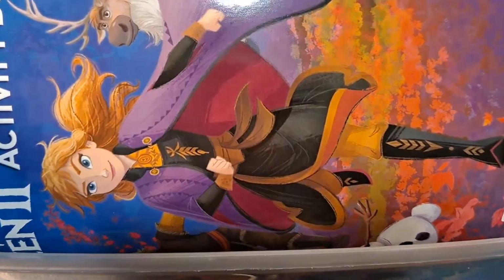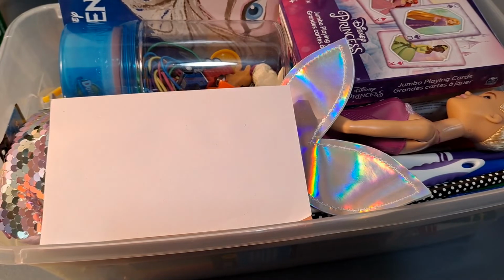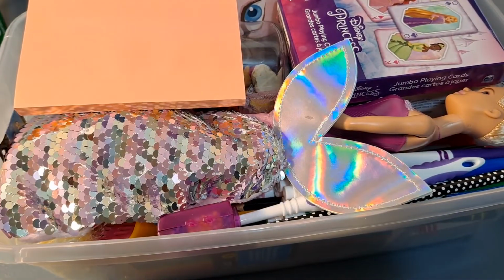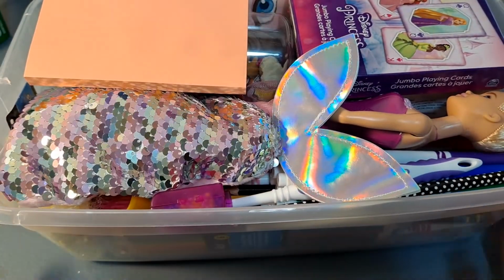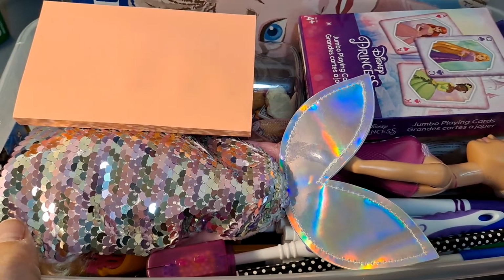But there you go, an Operation Christmas Child box. And again, I'll probably take this out and rearrange it. Everything though fits into this box. I can arrange it a little bit better, I know I can. But I hope that's given you some inspiration on what you can do. You have until November the 15th to put together one of these boxes. That'll be such a blessing.